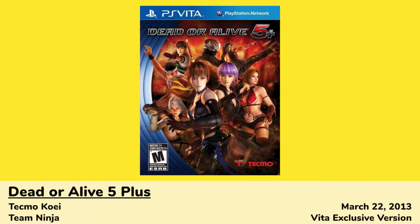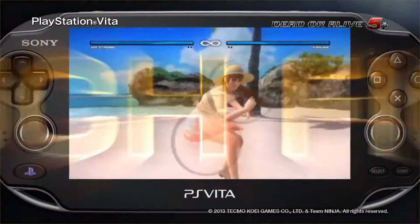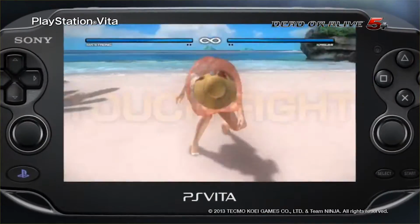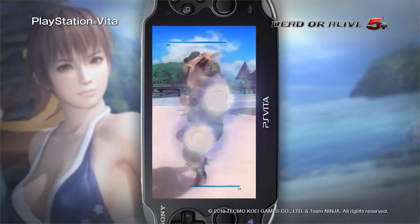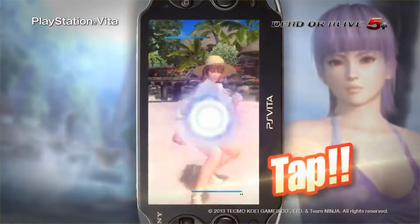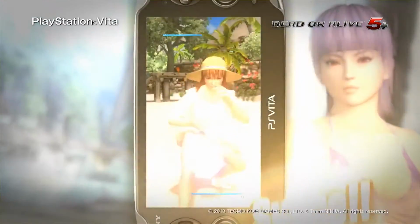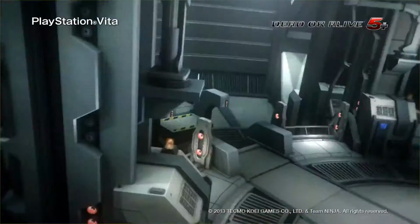And more ports after that, Dead or Alive 5 Plus. This is a port of the console version of Dead or Alive 5. It lacks some of the features like tag battles, but it introduces new training options and combo challenges, and a new mode where you can use the touchscreen controls to fight against characters in first person while holding the Vita vertically. So, a silly mode, but given that the game is really based around their character models, that might be something some people are interested in.